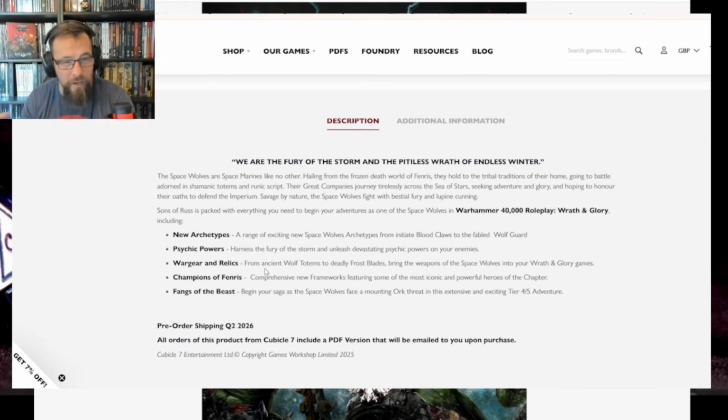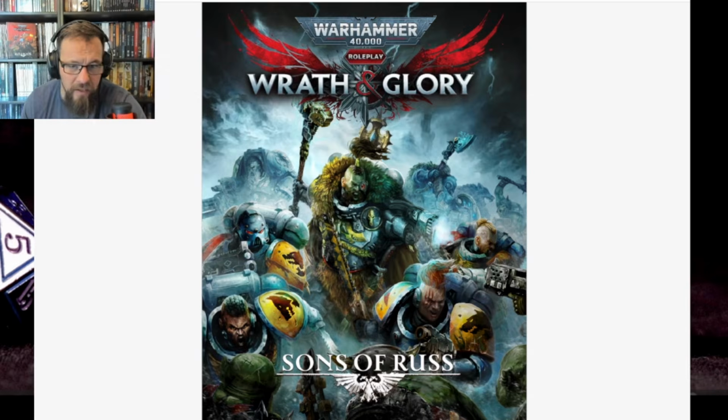And then finally, round about a third of the book is a 4-part adventure that's broken up into 4 different acts. I think looking at it, it's probably 6 to 10 hours runtime, but it does say here it's an exciting adventure for tier 4 to 5, but it doesn't offer any tier 5 archetypes, which again, I think is quite interesting. So let's just get into the core book. Well, obviously, let's just start with the front cover, which I think you'll agree is great.